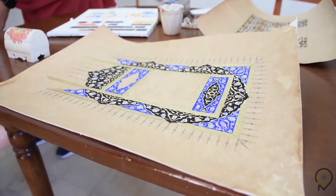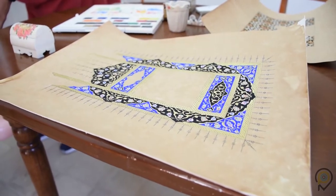Fatime says that the reason why she got really interested in the Tazhib paintings was that she noticed that it's a really delicate type of art and she liked the colors and she wanted to learn more about it. She was really interested by the different shapes and the styles. So that's the main reason why she decided to choose this branch of art.